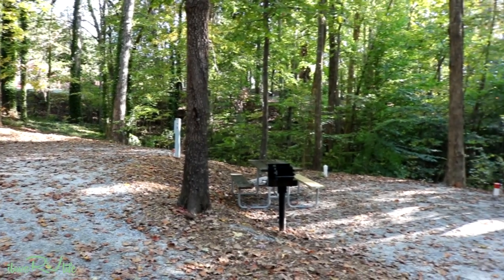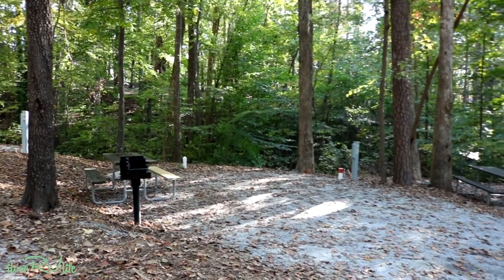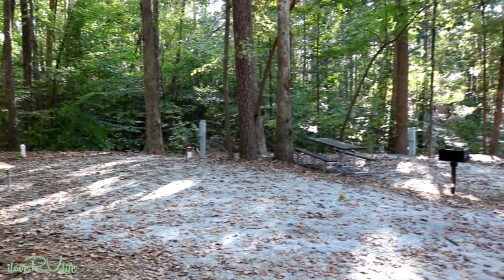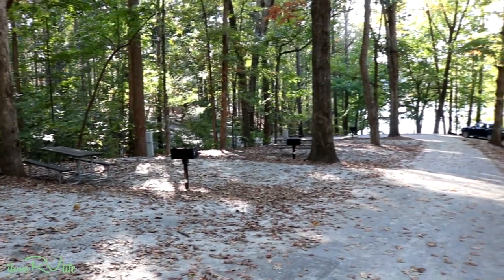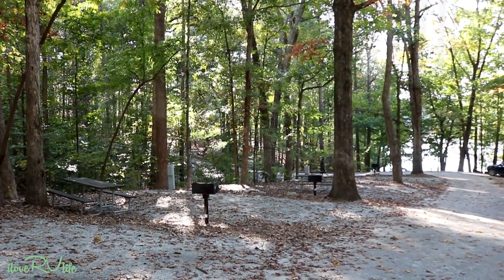30-50 amp water sewer. Smaller rigs, at least up in this top section. 20 foot-ish, maybe a little longer than 20 foot would fit in here. Again, very, very pretty. Very heavily wooded. No cable in this section. We'll walk on down here to the bottom and see what else it looks like here.